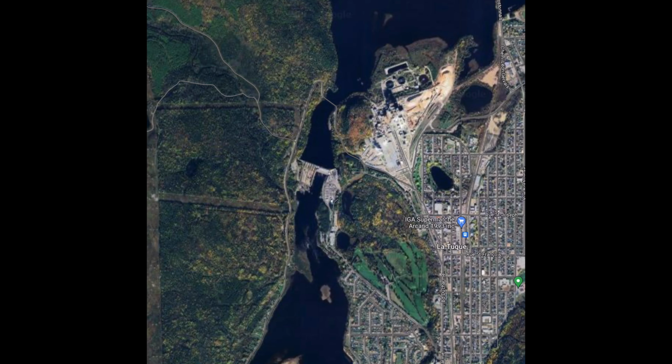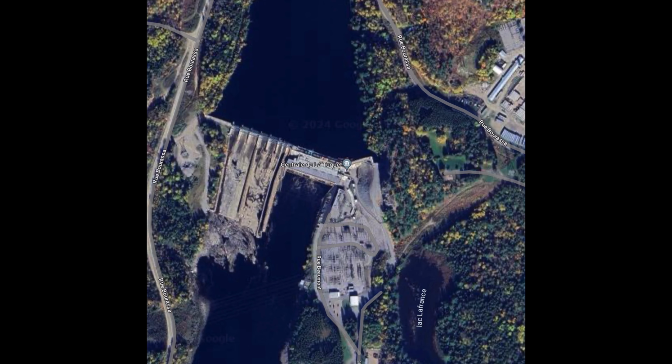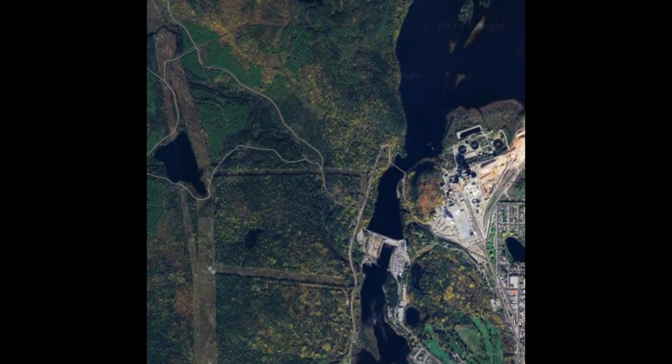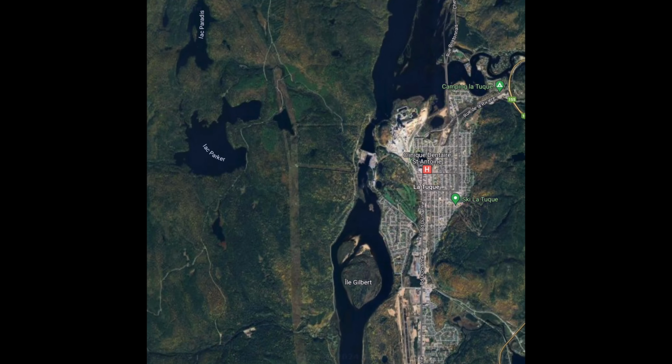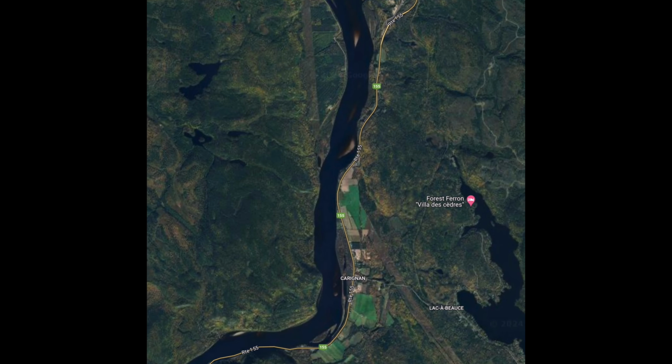Hey guys, so nice ride in perspective here. We're going to this Hydro-Québec Dam. That's the end of the road for us on our stretch of the St. Maurice River. Like I said, from dam to dam is 130 kilometers.